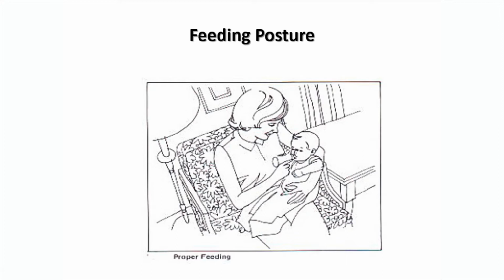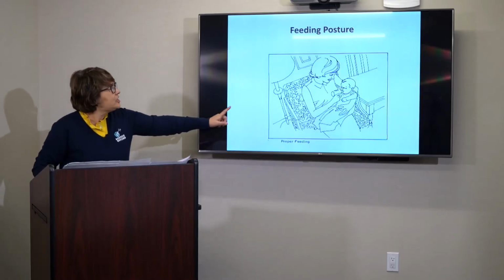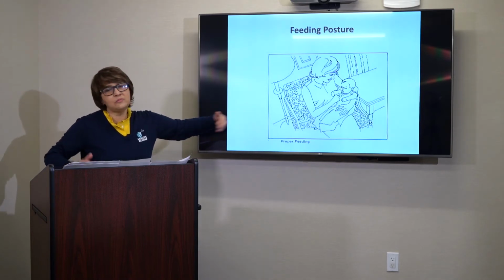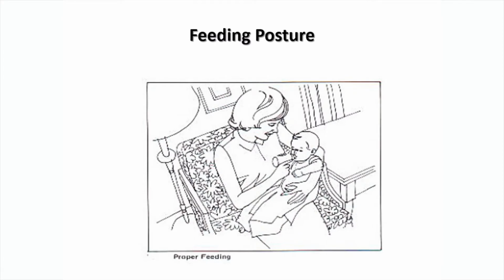So just a simple thing, this picture says it all. A feeding posture. You as parents are more experienced, but I just wanted to share and show you. It looks like a very simple picture of cradling and holding the child, but take a look at it. The child's head is not totally flat. You're holding them at a slight 45-degree angle where the head is supported, and that's important.